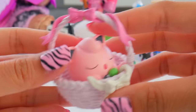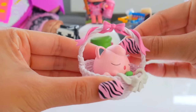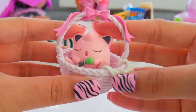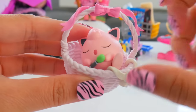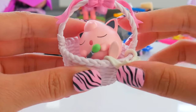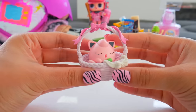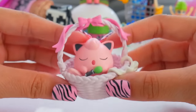Jigglypuff. Oh, wow, it's Jigglypuff, our sleeping Jigglypuff. She sang herself to sleep, always singing people to sleep. But don't let your guard down because this microphone is actually a permanent marker and she will draw on your face if you fall asleep to her song. Then you gotta run away really quickly. Ooh, this fits her so well. If she fits, she sits.